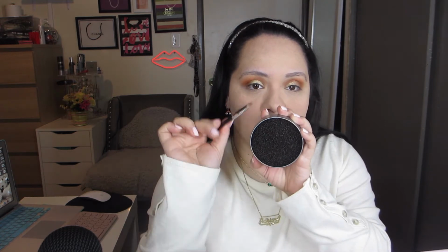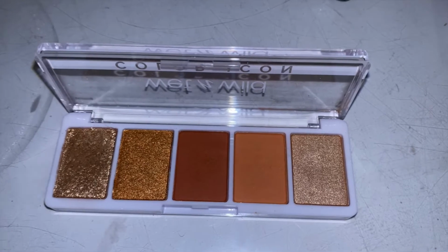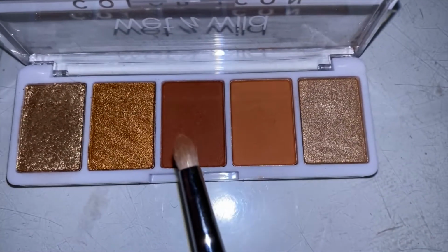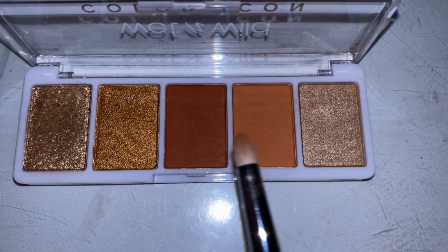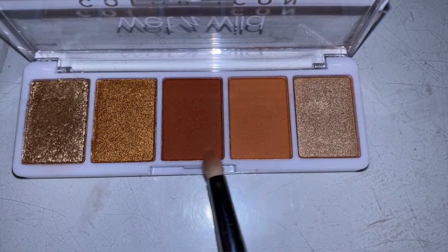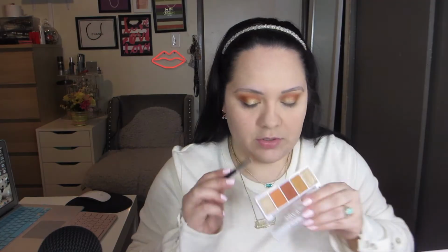Okay, so now I'm just taking my Morphe M431. It's a pencil brush, and you saw me swirling it in my sponge thing. That's just a shadow brush cleaner, so you don't have to wet it and clean it and wait for it to dry. It's just a quick thing. So I'm taking both of those colors that I used on my eyelids and basically mixing them in the pencil brush, and I'm going to add it on my lower lash line.